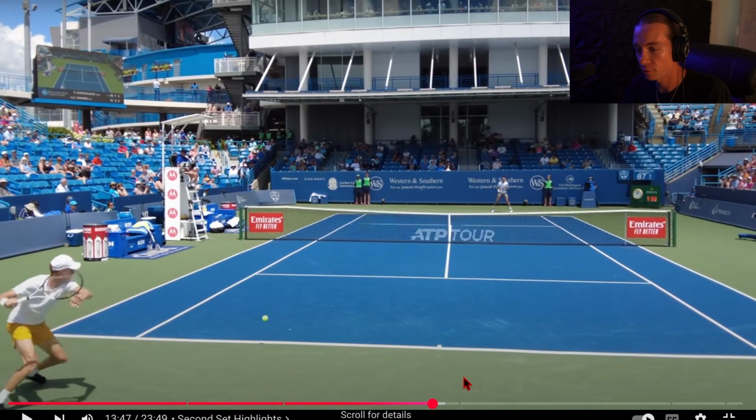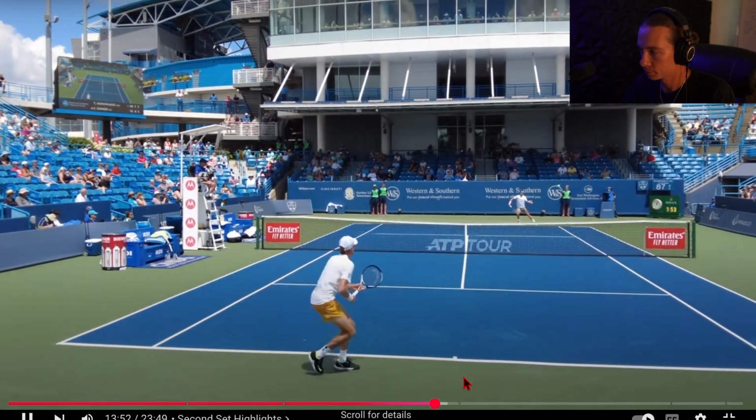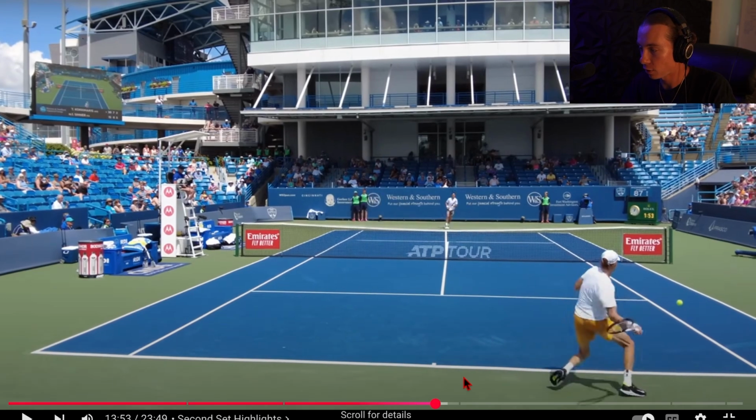Keeps his left hand on the racket until the ball bounces. Open. Adjustment steps, adjustment steps, adjustment steps. Plant the outside foot near the ball to the right side of your body.